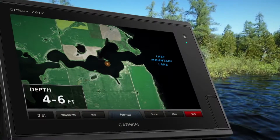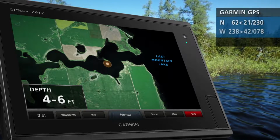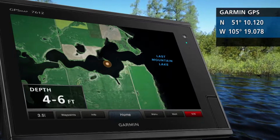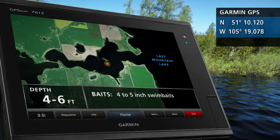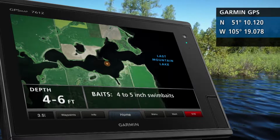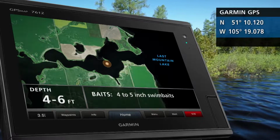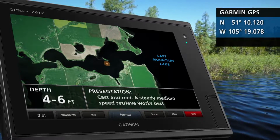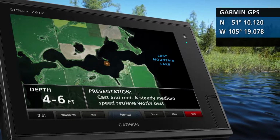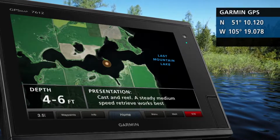Today's hotspot is a huge shallow spawning bay on Last Mountain Lake in Saskatchewan. The waypoint on your screen will get you there. Big northern pike as well as some gorgeous walleye move into this bay early in the year to spawn and, more importantly, feed. Try casting 4 to 5 inch swim baits like we were using today, as they were very effective in this area. A steady medium speed retrieve worked best for us. For more hotspots like this one, check out fishingcanada.com.